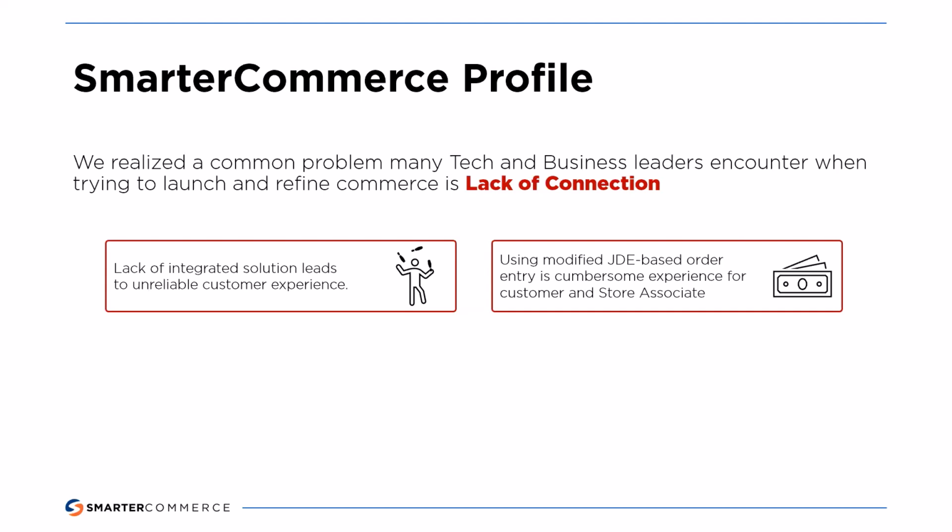The pricing for that customer may not be the same at the store level as compared to when they call in, and so on and so forth. The inventory may not be totally updated. For all these reasons, those kinds of solutions tend to result in an unreliable customer experience for the customer.